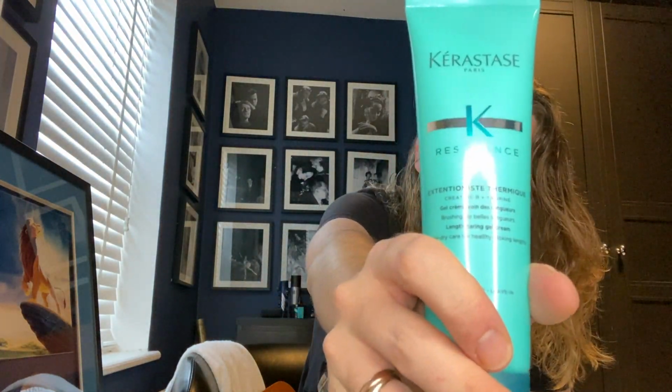Before I blow dry, I also use Kerastase, the blow dry cream, just to protect my hair, just because there is a little bit of colour in there. I'm using about that much, a pea-size amount, squeezed in, and I just rub it between my hands like so, and I will just scrunch it in all the way around. Make sure I get it in the back.